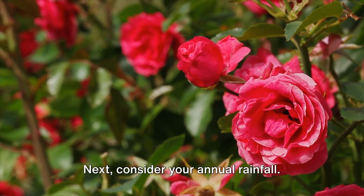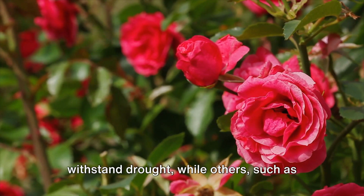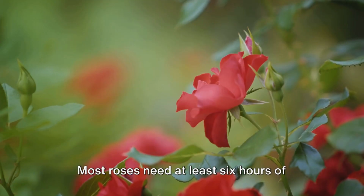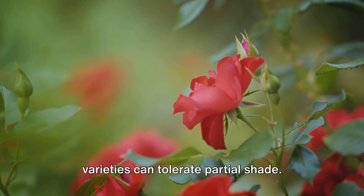Next, consider your annual rainfall. Some roses, like the rugosa rose, can withstand drought, while others, such as the bourbon roses, prefer more water. Also, take into account the amount of sun your garden gets. Most roses need at least 6 hours of direct sunlight each day, but some varieties can tolerate partial shade.